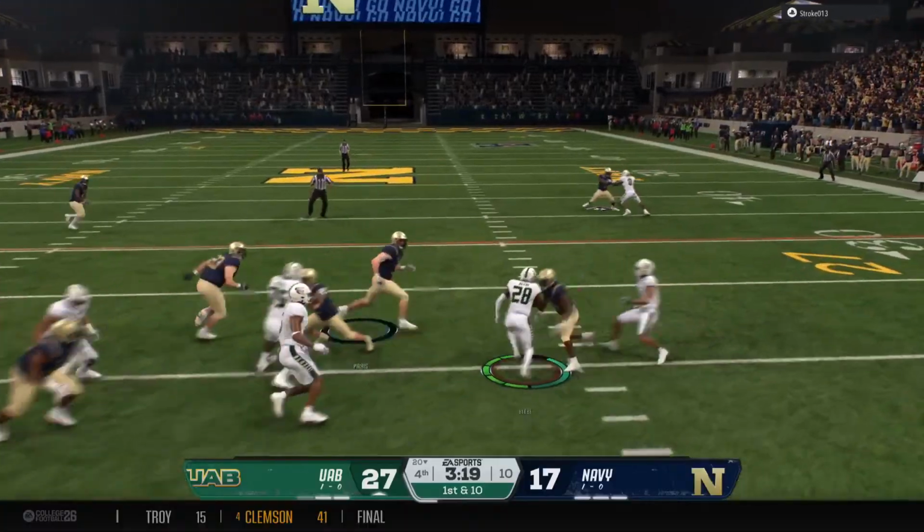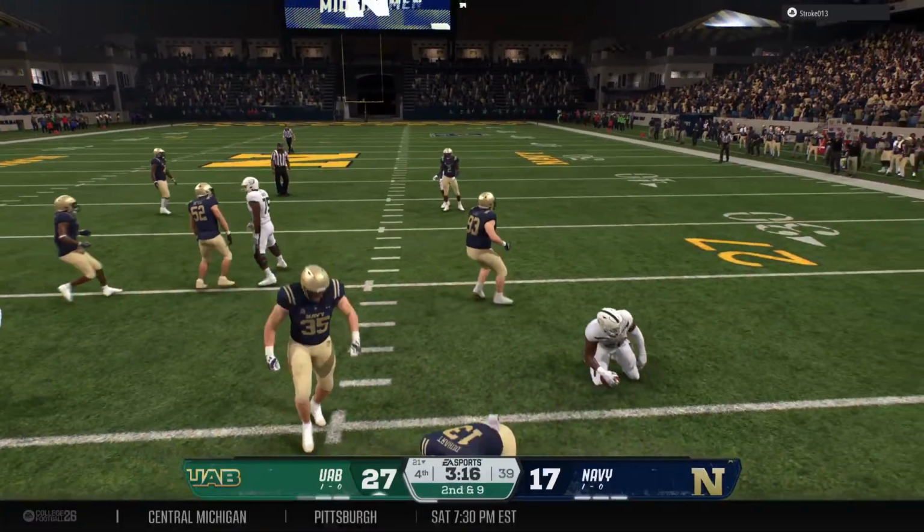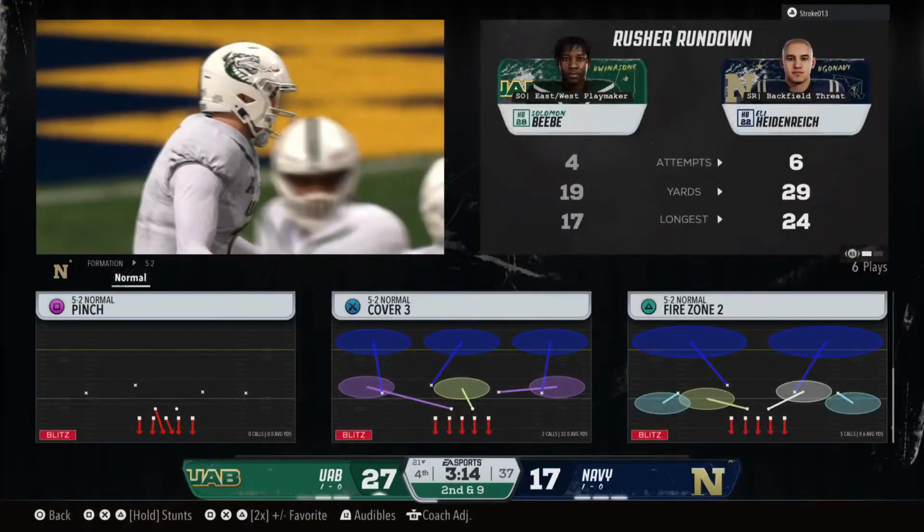From the gun, the ground game. Into the pile, maybe got one. He's stopped at the 21.